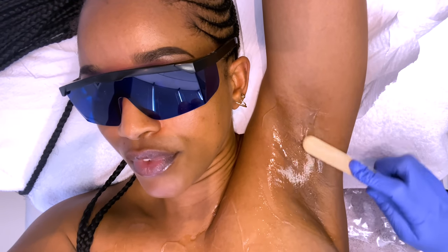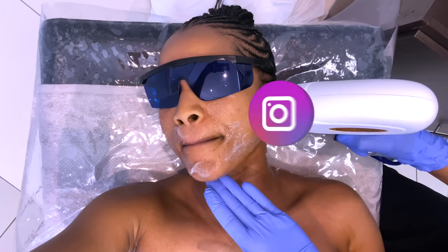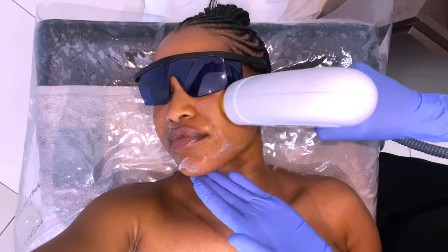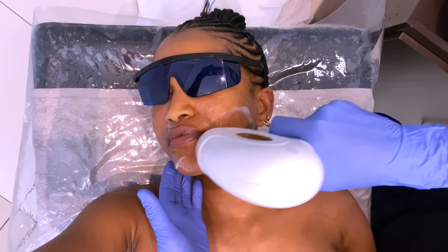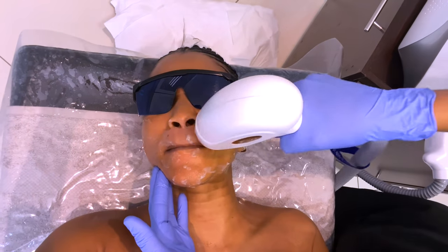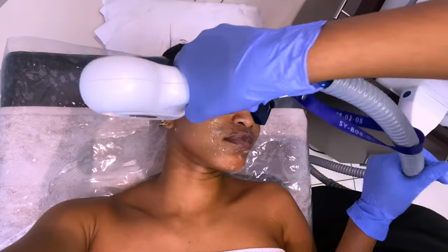Okay, we are going to start with my chest area as well as my armpit. So, apply the gel. Okay, ready? 1, 2, 3. How is it feeling? It's very light. Very light, okay. So we're going to increase it. Okay, ready? Slow on it. Okay, 1, 2, 3. How is that? Can I increase? Okay. 1, 2, 3.